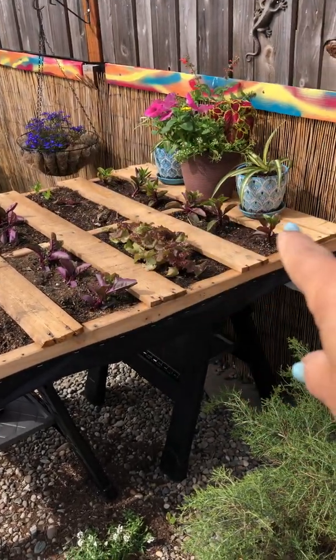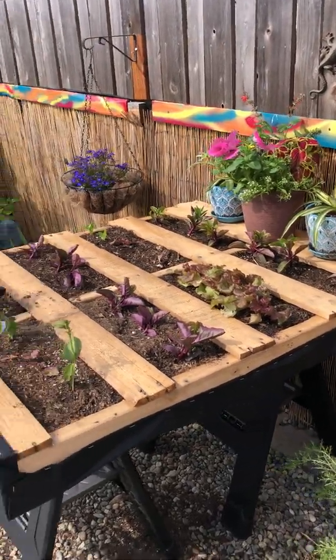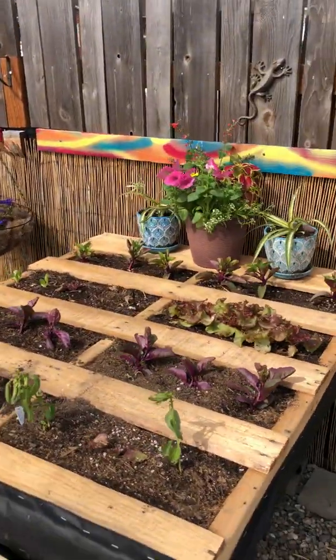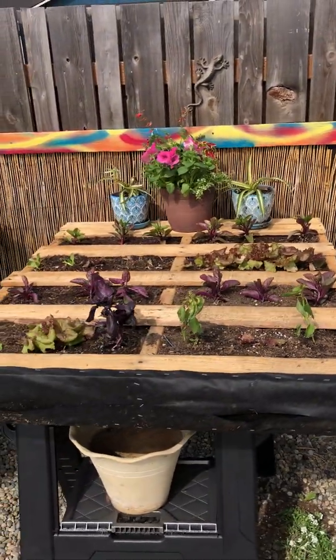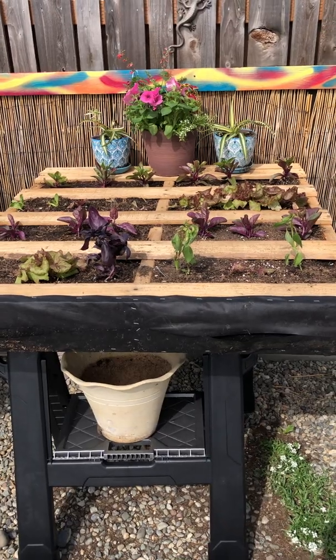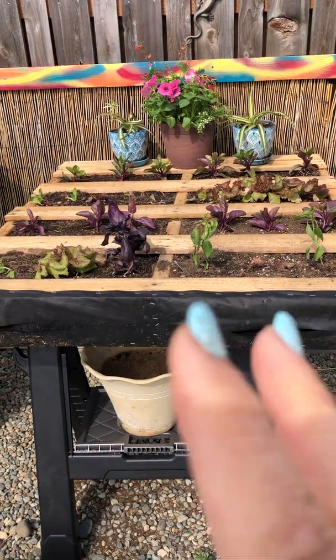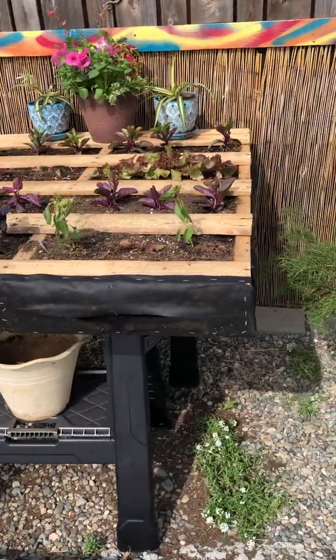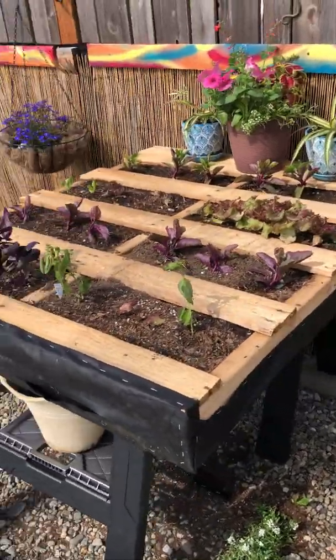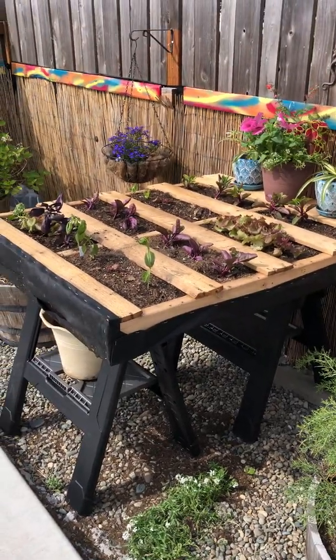And that back row is also supposed to be some kind of spinach. So that's my new herb and vegetable garden. But now I have to figure out something to make it look less dire. So I'm thinking of painting it or doing something. I don't know what. I don't have a clue as to what. But that's my new palette garden. Isn't that pretty?